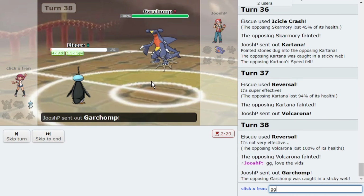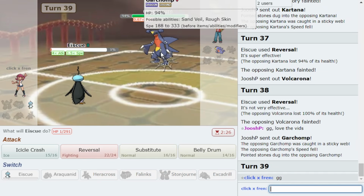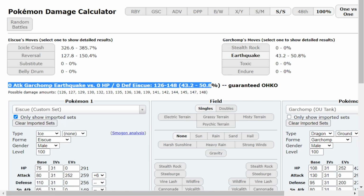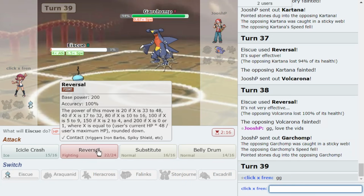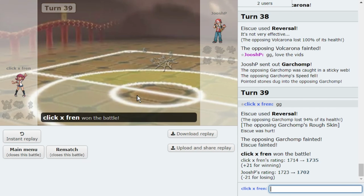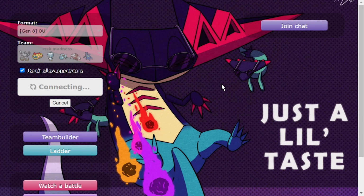Again. GG. This is not tank. Is this tank? So the thing is, if this is tank chomp, wait, it kills even tank chomp. Let's freaking go. I won. It doesn't matter if I die to that. I killed them first. Let's go. Thank you. Let's go. Oh my god, we gotta win. So I had to bluff Stone Edge on Heracross, and then I put Stone Edge on Heracross so that I can no longer bluff it.